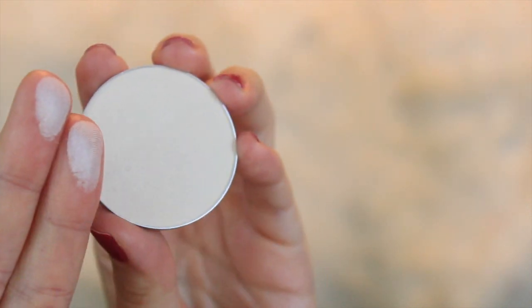However, because I feel like I can still get use out of it, I have applied it to the inner corners of my eyes and just onto my lid. It does have shimmer in it, but I don't know if I'm just too yellow or what the deal is, but this just did not work for setting my under eyes.